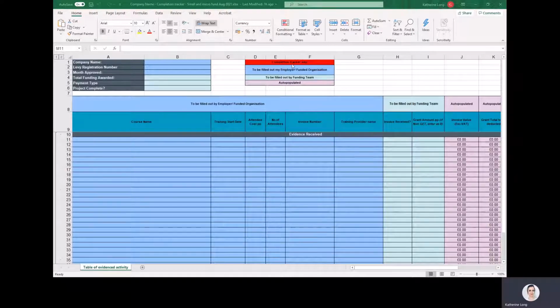You will see that when you open this document, there's a completion tracker key at the top of the document. Blue cells need to be filled out by you as the employer or the funded organisation. Green cells are to be filled out by us as the funding team. And pink cells are auto-populated, and as a result, there is no further action required by you as the employer.